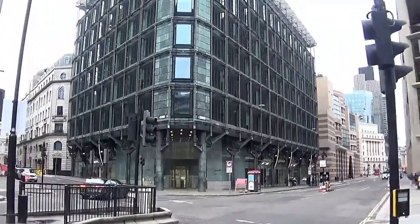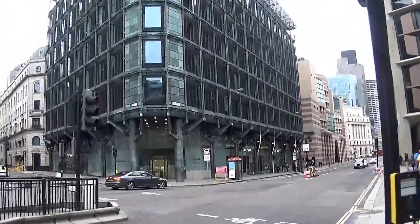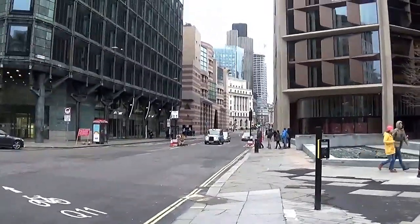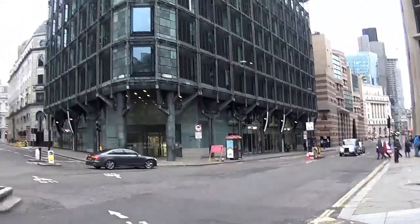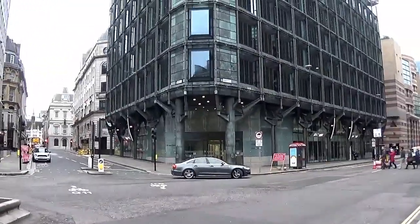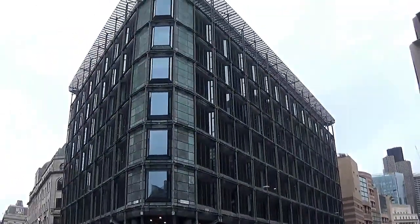I don't know. It's the whole architecture of them. I really like it. There's a couple of Prets around here, by the way, as well, but they're all closed. I've just noticed there's another one over there, but is it closed? I can't tell properly from here. I'll go and investigate shortly. But yeah, I love these buildings.